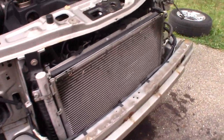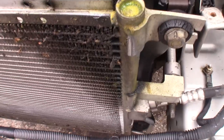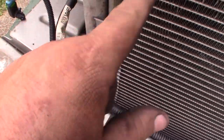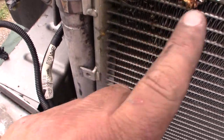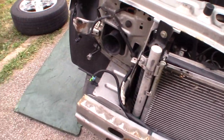All right, so we're out here. But you can see, I can see the dye without UV light right there, where that condenser's been leaking all down here in this corner. And it's been leaking over in this corner too. You see the moisture on it there. So the front clip's off, we're gonna get this done.